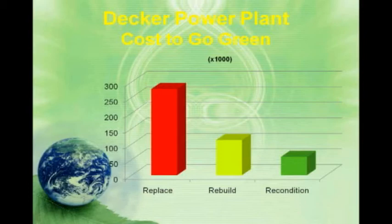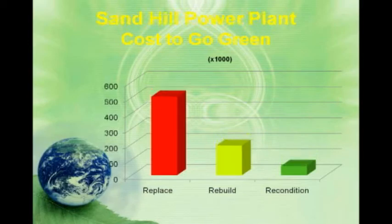Because every time one of these motors fails, not only is there waste product, there's wasted energy and wasted resources. So the whole idea between approaching reconditioning versus rebuilding versus replacing is to apply all the technologies and reliability, and they were able to draw the price down underneath $50,000, and that's huge. So this is just their numbers and their comparison as to what it was going to cost them to replace versus rebuild or recondition. At another Sandhill plant, you can see the numbers were even higher.